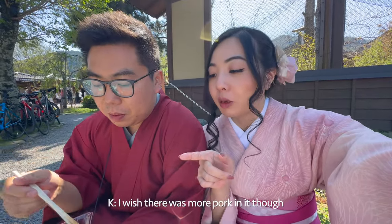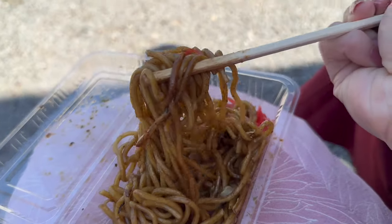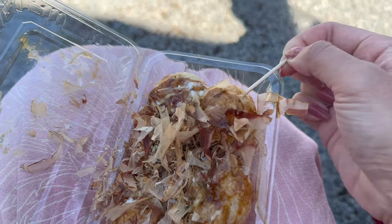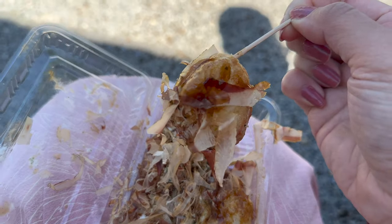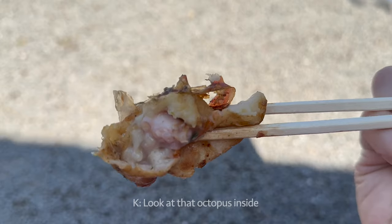I wish there was more pork in it though. Yeah, he only put a couple of pieces. Ooh, hot. It's still very hot. These takoyaki are so big. Nice and plump. Lots of filling inside. It's really nice. Look at that octopus inside.